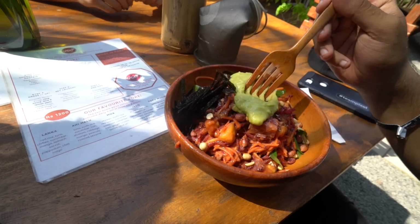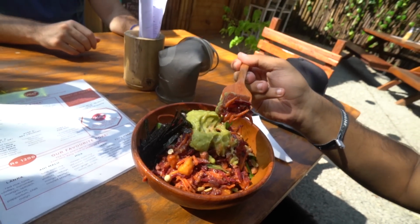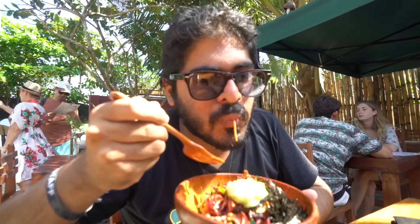There is nothing like jumping in this beautiful ocean, swimming around in this beach or surfing, and then coming out right on the beach and being able to eat a delicious, fresh little poke bowl. They have tons of options when it comes to the protein that you want, vegetables, and it's all really fresh and delicious. So I highly recommend getting some Malu Poke when you're here in Hiriketiya.